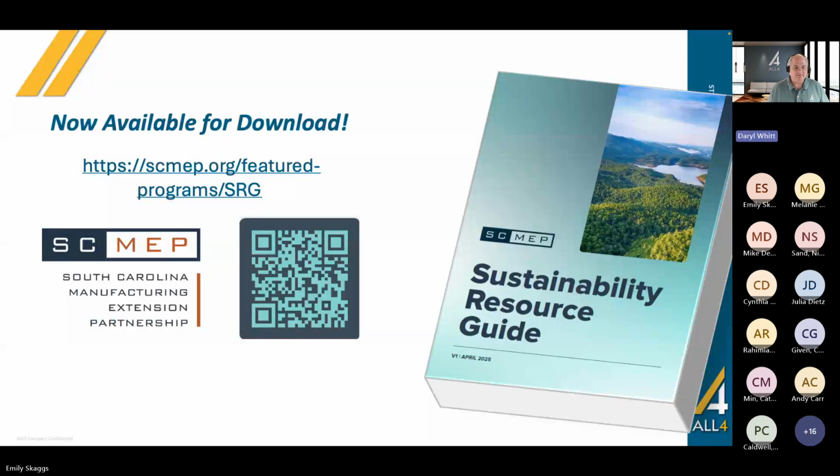So as I said, the guide is out there. Here's the QR code again and the link to it. The guide is about 120 pages, and we have more than 100 active links in the file for you to go to get even more detailed information on all of these topics. There is a great index in the back of links.